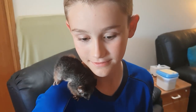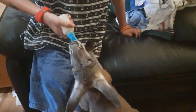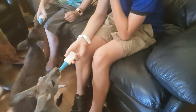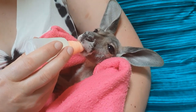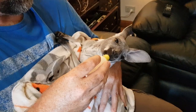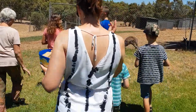Little ringtail possum. Cool as, hey. Wow. A bit tilted up, mate. We didn't have time to study it. Going down to feed the kangaroos. Yep.